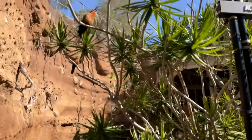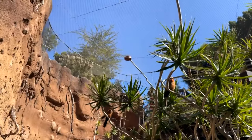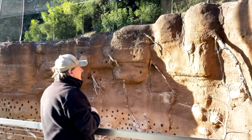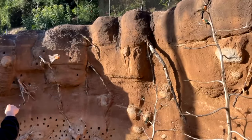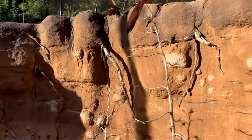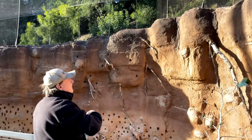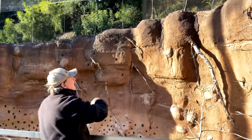The earthy cliffs are dotted with holes, home to the multicolored bee eater. As the name implies, these birds are adapted to safely eat bees by removing their stinger. You will see them here munching on mealworms, often tossed in the air by a trainer to keep up their aerial hunting skills. More than any other birds in the aviary, they seem to be constantly munching.